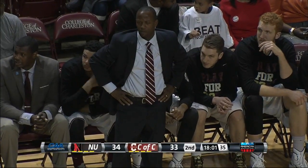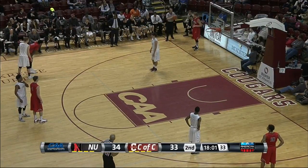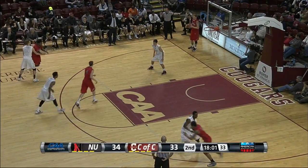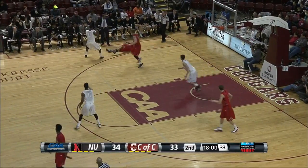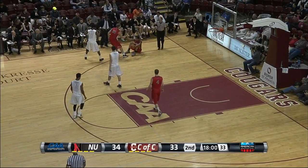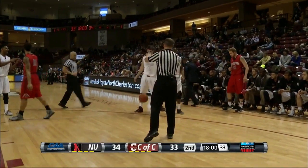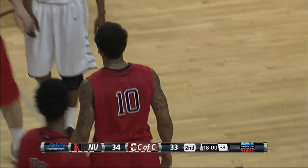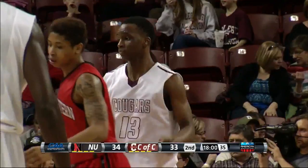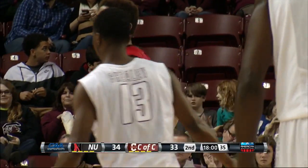It's going to be Husky ball. Did they call the foul? Yeah, they're getting the foul straight. I see they adjusted that shot clock to 33. And there's a foul, and it goes against the Cougars as Joe Cheely picks up the personal.